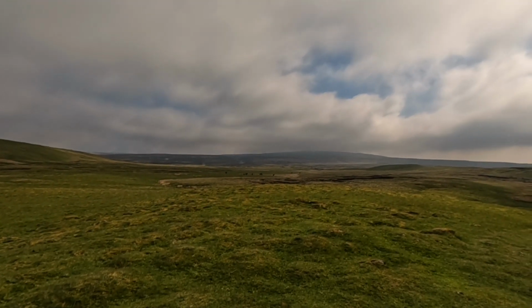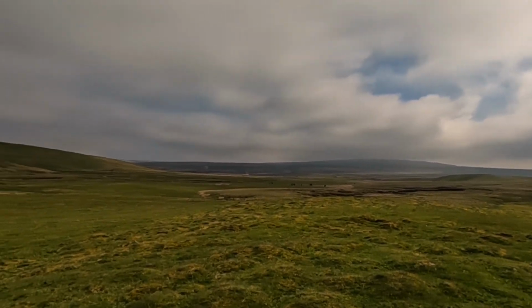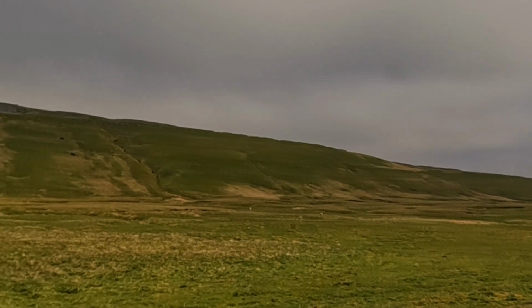There's the wild ponies over there that roam the moors up here. There's about 12 of them over there, and there's another 2 on the side here.